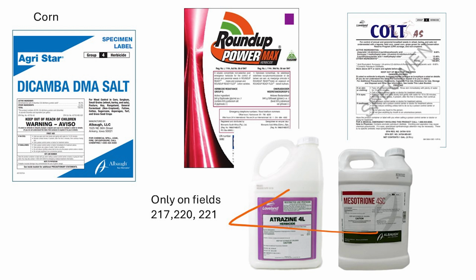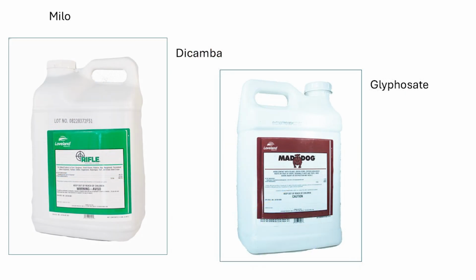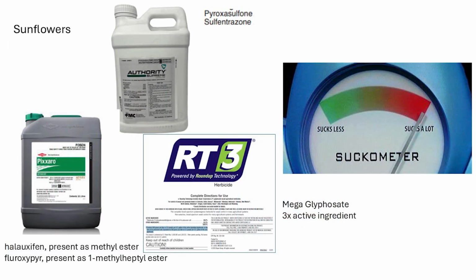Again, a variety of chemicals, more Mad Dog, some other form of dicamba there. I think that one's called Rifle, yeah. And then this here in the sunflower country, RT3, maximum glyphosate. We might as well call that one maximum glyphosate. But just a variety of chemicals used on that place. And again, I'll just say that this topic is like major high on the sucker meter.